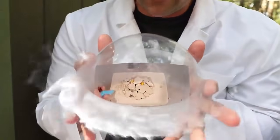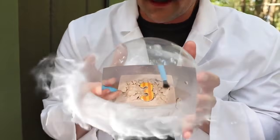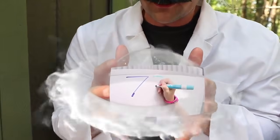I can't believe they found the second number. I must get my hands on that safe so I can have the treasures to myself.